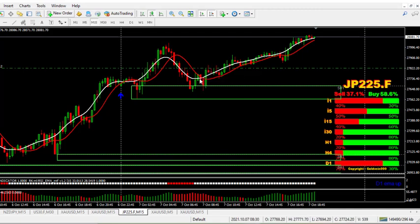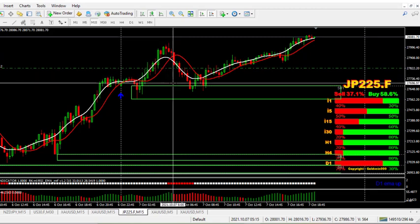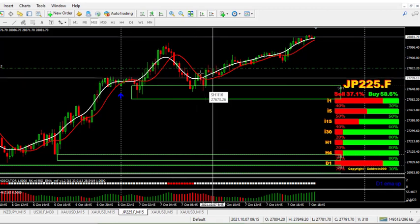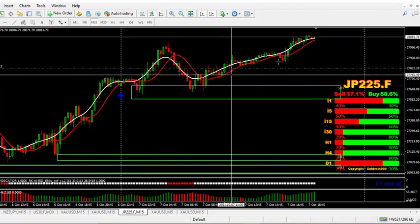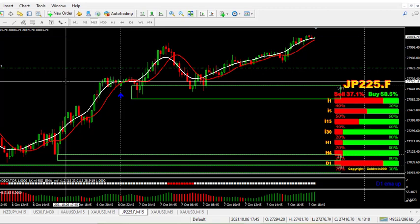For instance, if you see the D1 EMA is up, and this indicator has crossed down and is selling, the only thing you are going to do is wait for a buy setup, which actually happened around this place, where there was agreement, and you place your trade. That's why you can see this trade running. You only look for a buy setup, and that's JP225.